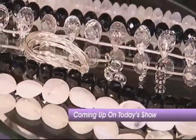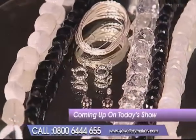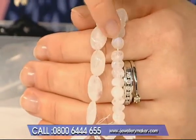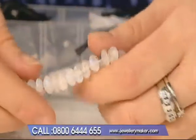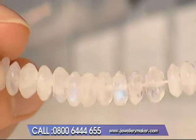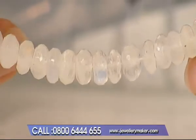We've got rainbow moonstone, white quartz, black onyx, and you've got some silver findings there as well as silver wire. The rainbow moonstone you can see there has got that lovely crisp crystal white, but actually, look at that on the close-up. Do we love that or what? Let's just have a look at those rondelles close up because we've just been inspecting these ourselves at close quarters. Can you just see that moonstone shimmer? Absolutely incredible. We are talking high-end quality.